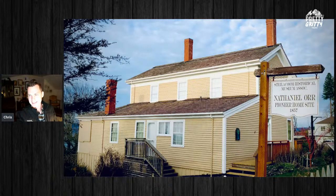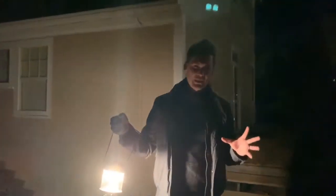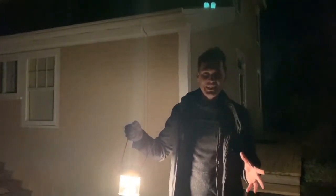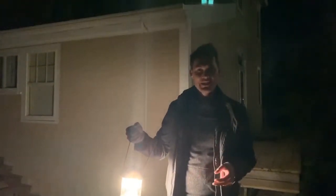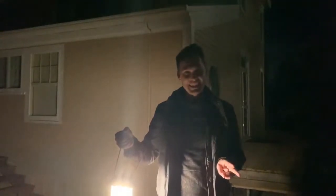But I guess I could tell you about that right here. Tonight, we are going to explore the Nathaniel Orr Home. Now this structure, built in 1857, is the original home. He designed this as his carpentry wagon shop when he first got here, and then converted it to the family home. And it's only ever had two generations of anyone inside it.